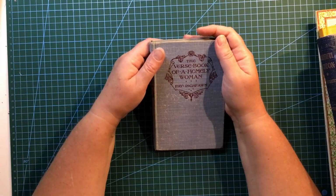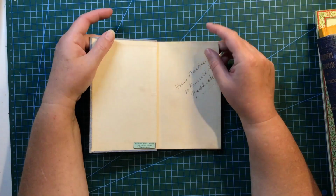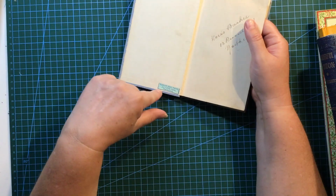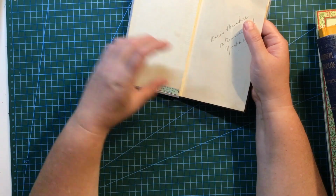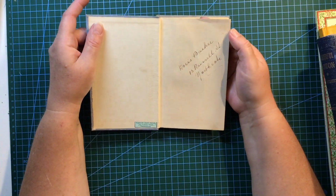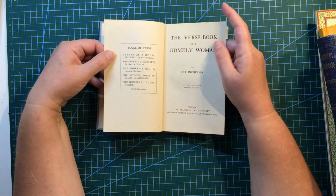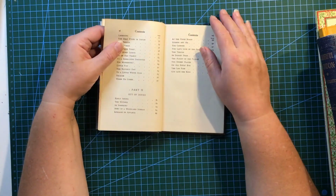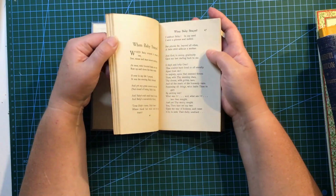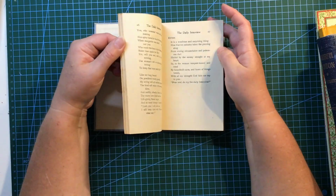First I have this, The Verse Book of a Homely Woman. Sounds interesting and sexist, but I'll give it a read. I love keeping the little stickers if I can get them off nicely. Love the writing in this one as well, so I always keep the pages with the nice writing. Some of the title pages I love, so I'll keep that. And I will, as usual, read through the poetry and see if there's any that I want to keep for my journals or any lines that I think would be great on tags as well.